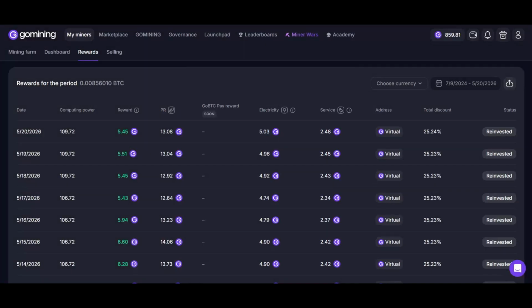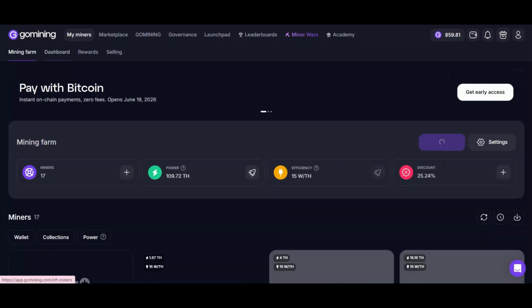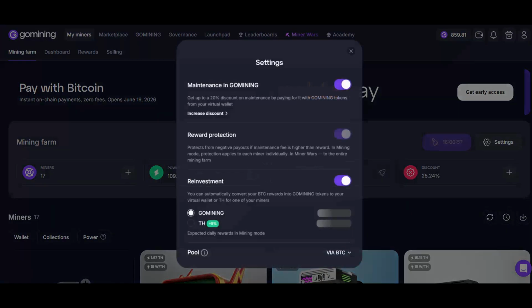So what I'm getting for the day, this May 2026, would be 5.45 Go mining token. So your next question will be, why is it in Go mining token? Because as previously covered in my previous video, I chose to receive my mining reward in Go mining tokens. But if you opt to receive your mining reward in BTC or Bitcoin, you can do that as well. All you have to do is choose the option that you like here.